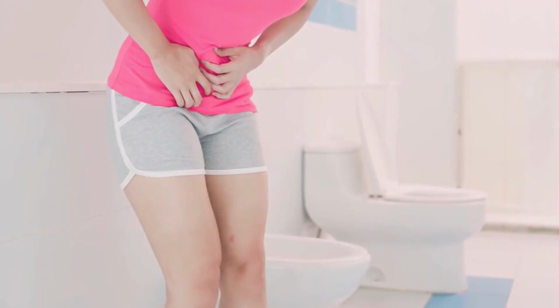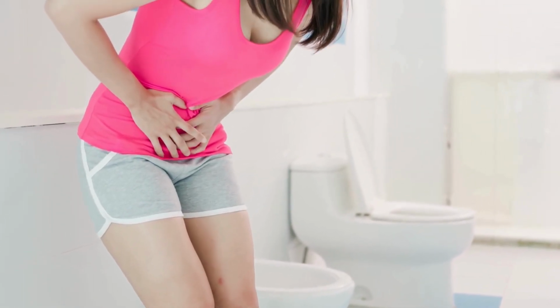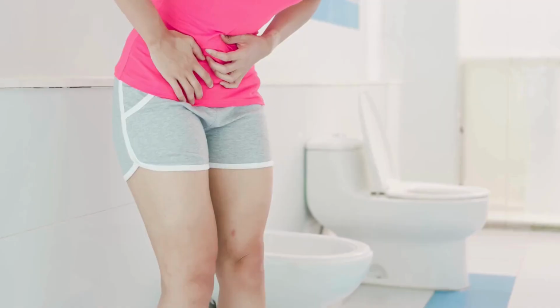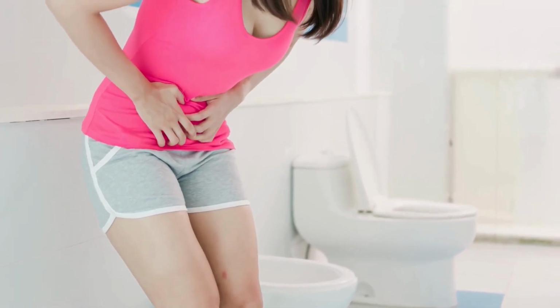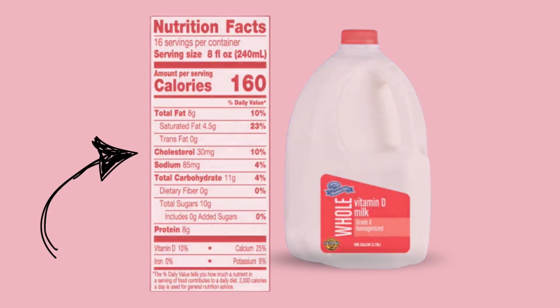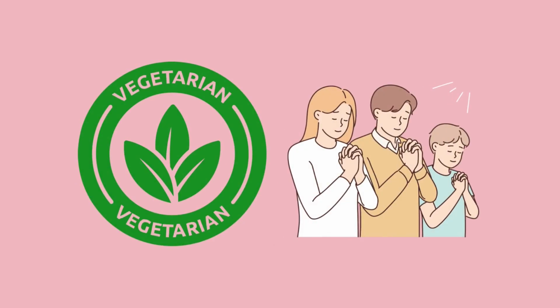However, some people are lactose intolerant, and this means that the lactose in cow's milk can be difficult for them to digest, resulting in nausea, cramps, gas, bloating, and even diarrhea. A single serving of milk can contain as much as 24 mg of heart-harming cholesterol as well. Some people also choose not to use animal products such as milk for different reasons, such as vegetarianism or religious beliefs. Therefore, you can replace regular milk with other milk substitutes in your frosting.